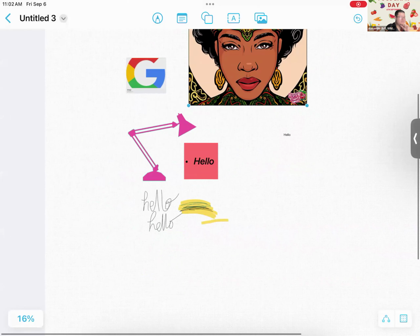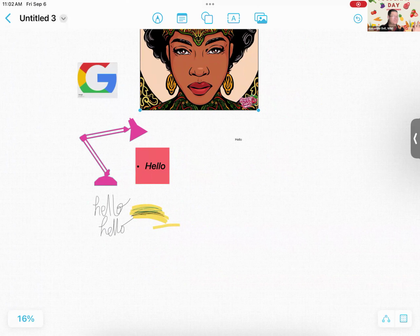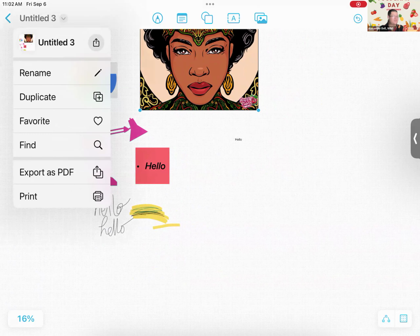So anything, right? You can add any kind of file, really. You can rename it if you want to, duplicate it, you can favorite it, you can export it as a PDF, because not everyone's going to have an Apple device that you share this with. So you can export this file as a PDF that anyone can open on any device, which is very convenient. I can undo, I can share this with others to collaborate. So I can put in someone's email, they can open the board on their device and edit it. So you can see where they edit it, who's editing, etc.